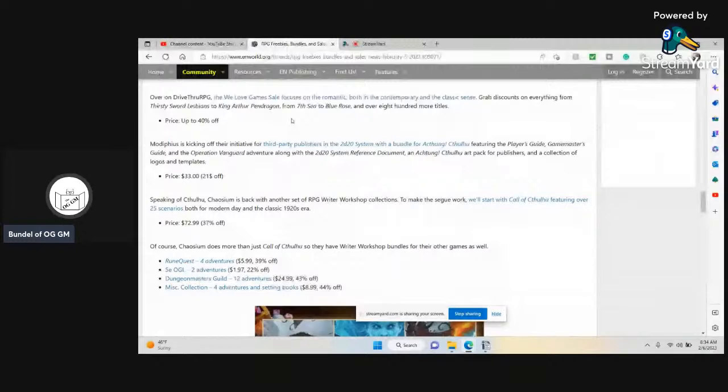But Chaosium has a whole bunch of other stuff on sale too. They've got four RuneQuest adventures. They've got some OGL adventures. They've got some adventures for the Dungeon Masters Guild. And they've got some adventures for the other stuff they've made, including possibly even Superworld. Wow, remember last time Superworld came up? Anyways, these adventure collections are running about $10 each, and they are available at DriveThru.